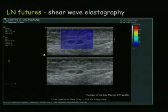The last thing is shear wave elastography. I told you that size wasn't a very good criterion. This is about a 15 millimeter lymph node. Blue in this scale is not stiff, so this is shear wave elastography. It's the opposite of static elastography, but that's also selectable. But the main thing is we can see that this lymph node, which was biopsied and found to be reactive, is not stiff. It's as soft as the surrounding axillary fat.